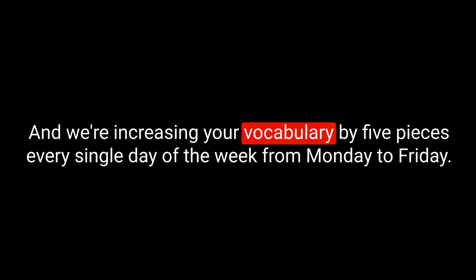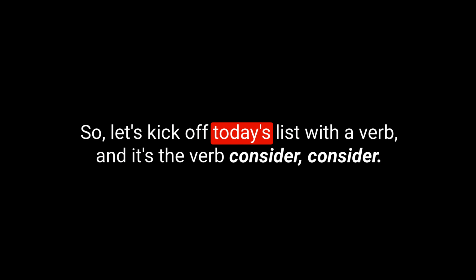This is week 10, day 2, and we're increasing your vocabulary by 5 pieces every single day of the week from Monday to Friday. So let's kick off today's list with a verb, and it's the verb consider. Consider. Now this is spelled C-O-N-S-I-D-E-R.